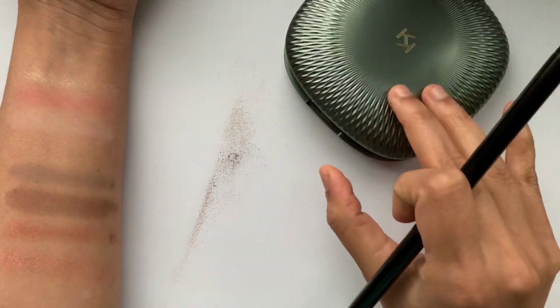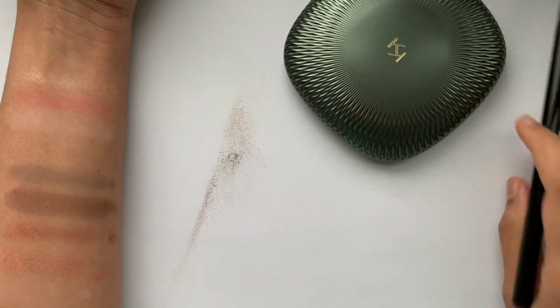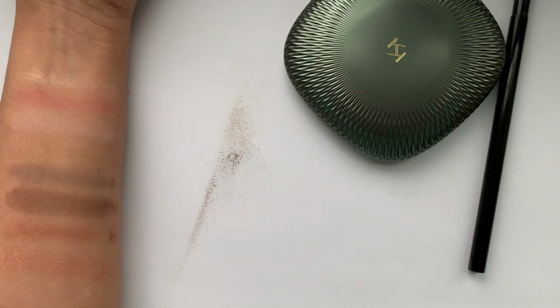Anyway, that's the Kiko Milano Sicilian Notes eyeshadow palette.